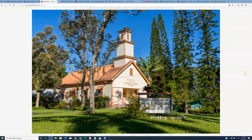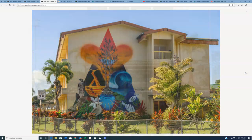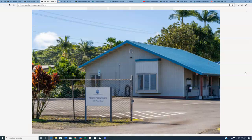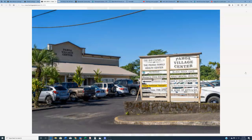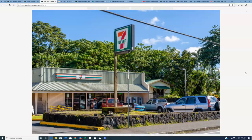You're going to see some photos of nearby Pahoa, and really just sort of how idyllic this is, this sort of Hawaiian paradise that you have out here, what this area looks like, and just sort of how quaint and bucolic the region is. You got the local high school there, some churches, etc. So I'd encourage you guys to explore this photo gallery. It'll give you an excellent sense of not only just the property itself, but also what's around the property as far as community.